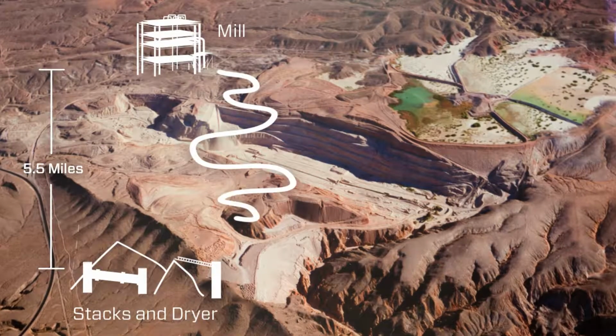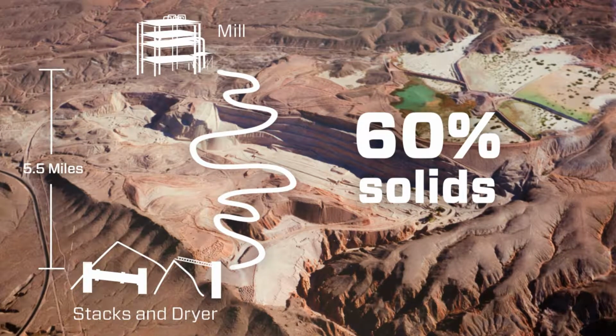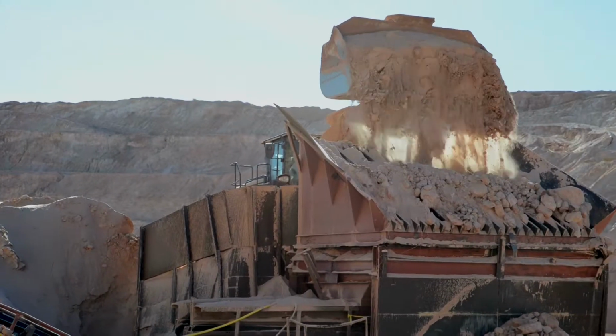It was running at that 25 to 30% solids. We've been able to take that to 50 or 60% solids, which cuts down the amount of water going down and gives you more product going down at the same time.